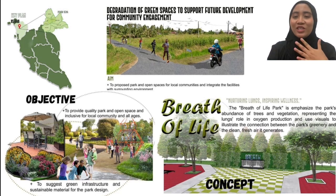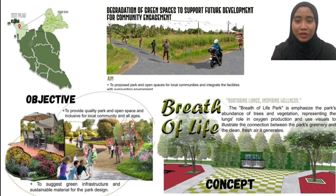By the way, my name is Asha binti Johari and I'm honored to have the opportunity to address you on the pressing issues of the creation of green space to support future development for community engagement, specifically focusing on the proposed center area.